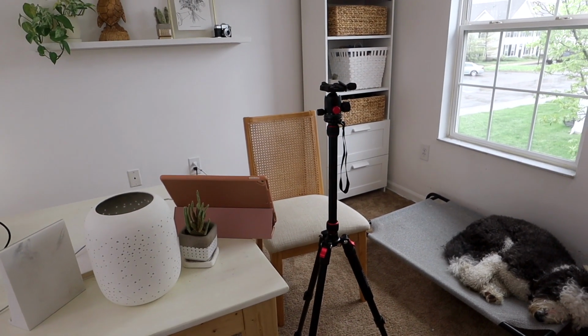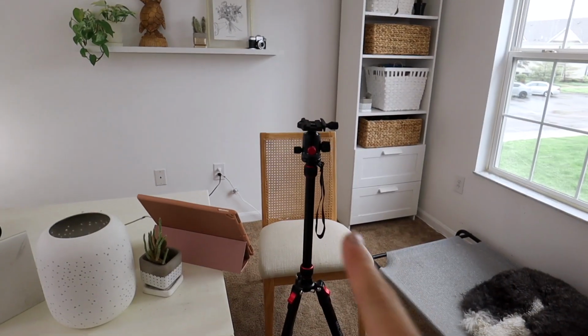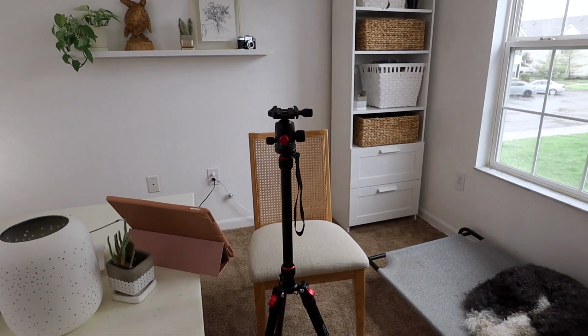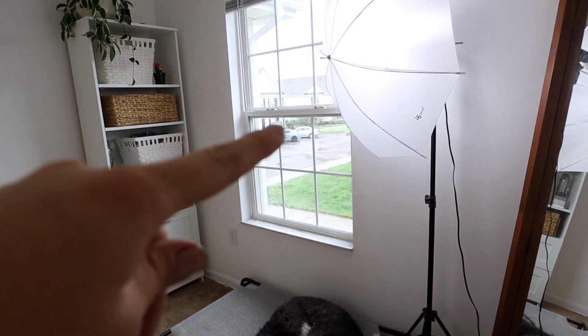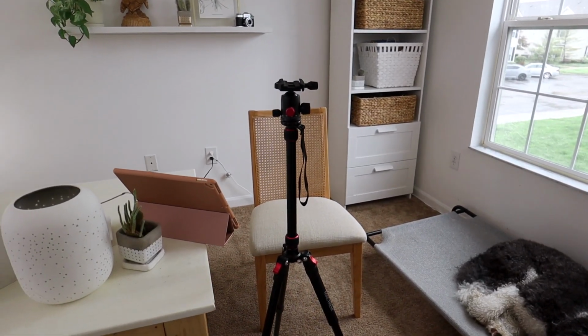So this is where I was sitting earlier when I was filming the beginning part of this video. And so you can see I prefer to film so that the window here is to either the left or the right side of me. That's just what I really prefer. And part of that too is because I wear glasses. And so if I face directly towards either a studio light or a window, it will show a reflection in my glasses. So I am a little more limited in that way.